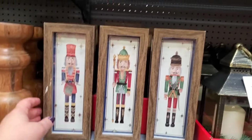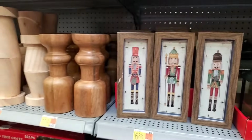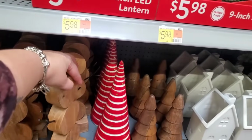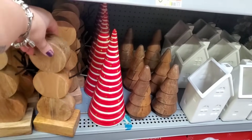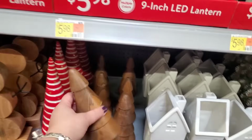I kind of love this. They're $7 each. I always want to be this all wood, really minimalistic aesthetic kind of person, but we all know that I'm not. We just know that I'm not, but I admire this person and her style. And that's what I mean. I love that for $9.98. I love things that are wood or metal. These are so cool, $9.98.